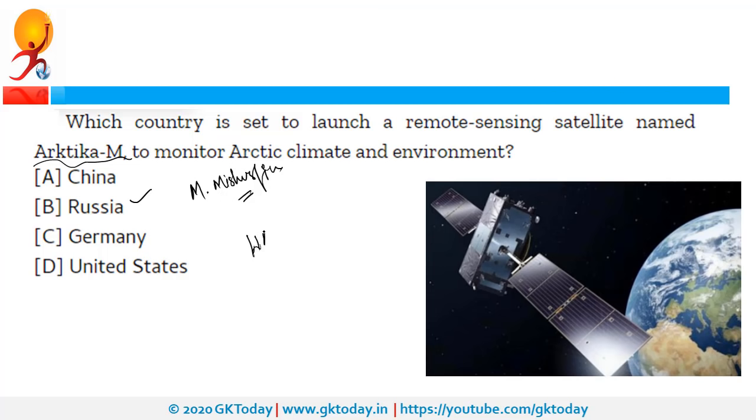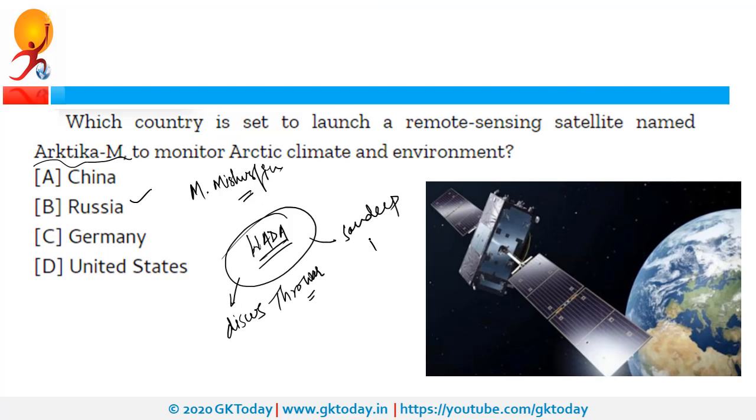Russia was also in news as recently WADA banned Russia for 4 years. WADA is World Anti-Doping Agency, and the headquarters of WADA is in Canada. Recently, WADA also banned Indian discus thrower Sandeep Kumari for 4 years. Apart from her, recently Jhuma Khatun was banned for 4 years, and she is Indian middle distance runner.